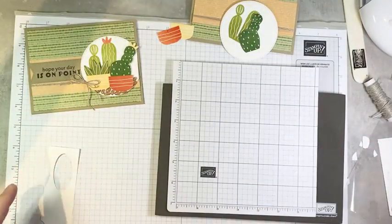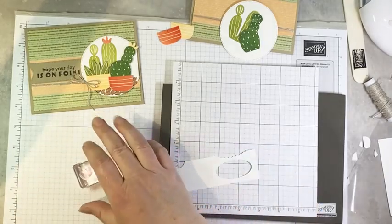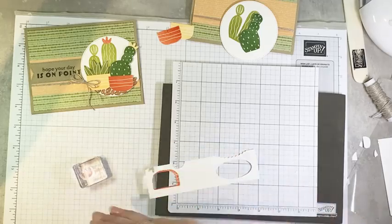Oh, we need to stamp and punch our little flowers. So our little bitty flowers are here. We're gonna use the same two shades of ink. So we're gonna use Pale Papaya.